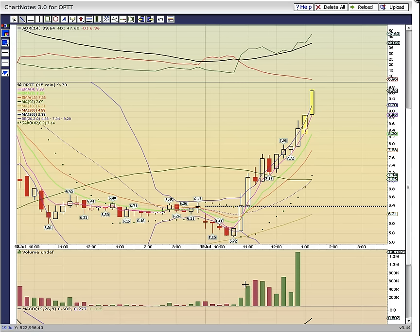This volume spike, right here at 11 o'clock, and the close above the middle Bollinger Band was the bull signal. This is what you're looking for if you're looking to play the bounce here. That was telling you, okay, OPTT is back in play. We've got the volume spike, we've got the move above the middle Bollinger Band, and then what we're looking for is a break above the 50-day moving average. That just happened.